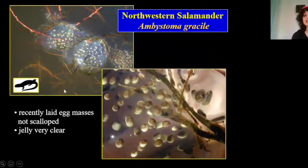When they're first laid, they're this super fluorescent, bright white color, and it makes them really easy to see. However, females can lay those eggs a little further down into the water, which will obviously make them a little darker or more difficult to see. But their jelly, for the most part, is very clear.